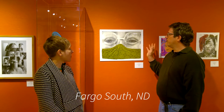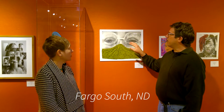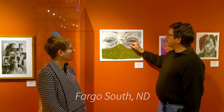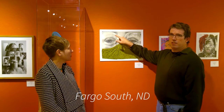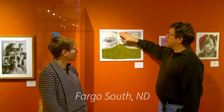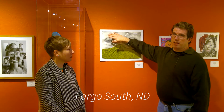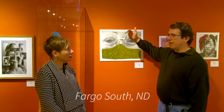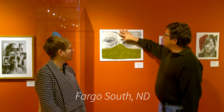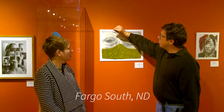Some hints and suggestions: with this piece, I can see you're concentrating really, really hard on the details. And so some of the value changes that should be happening underneath the details aren't happening. So it gives a kind of flatness. It would be grayer underneath where your details of your hair would be.